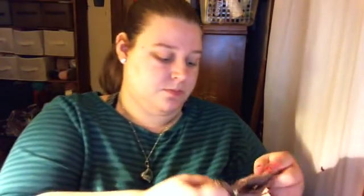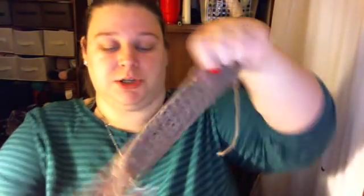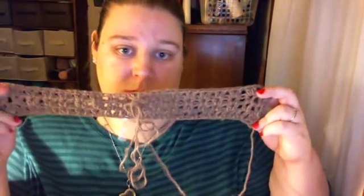My fourth to last finished or WIP is I am working on a wrap, and literally I just started this today, so I'm not very far. I'm only on row 4, and I'm just on the V-stitch because I love that stitch. And this one is Fairy, so I'll be happy to get that one going a little bit more. And I just broke my bag, so I'll put that over there.